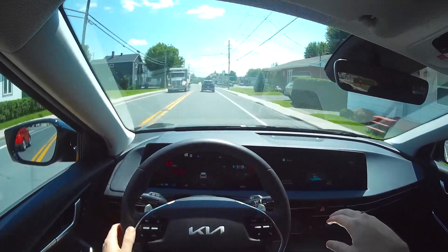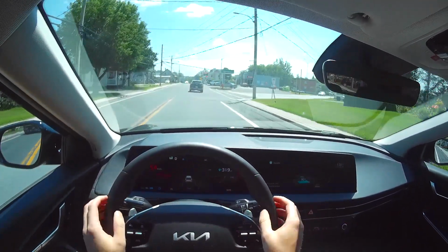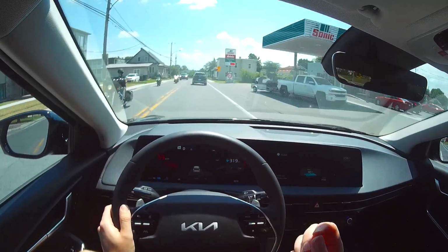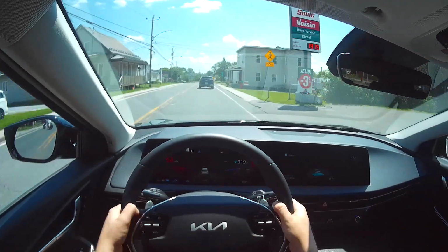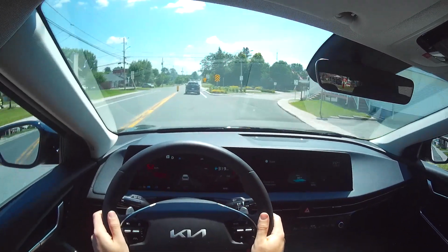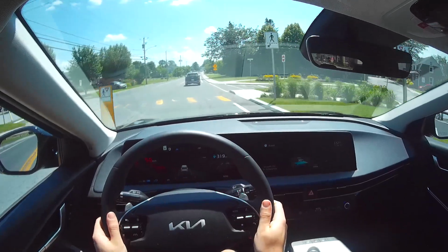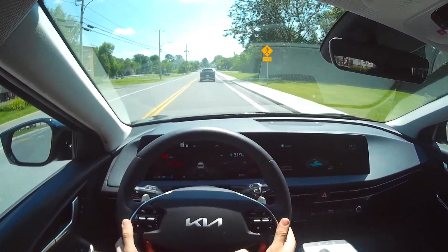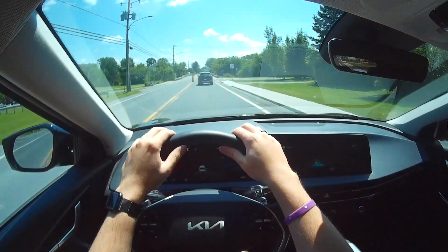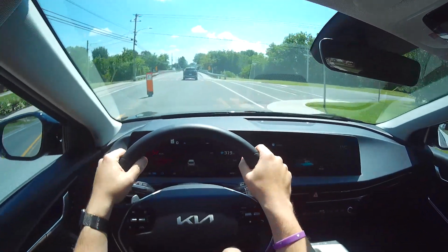The steering, I find it bigger. I'm pretty sure they are the same size, the IONIQ 5 and the Kia, but this steering wheel feels very nice in your hands, especially driving this in the winter. I feel like the leather would heat up quite fast and quite nicely too. I don't know if this is real leather or not.